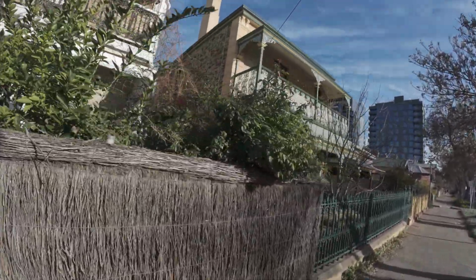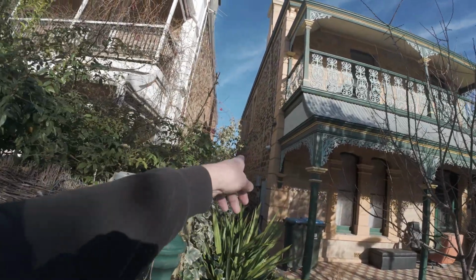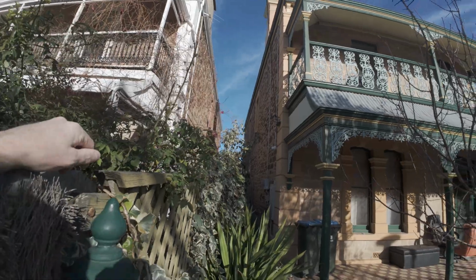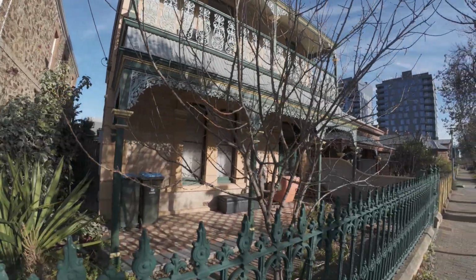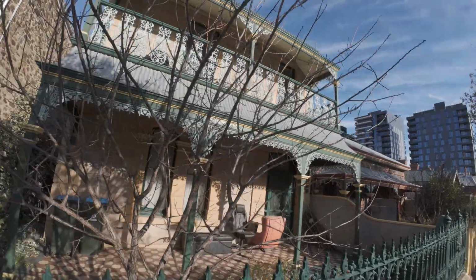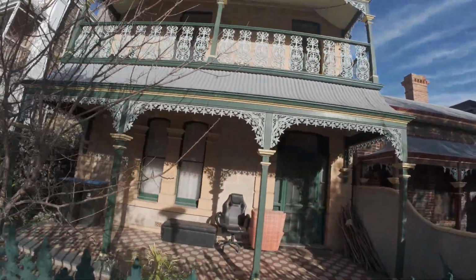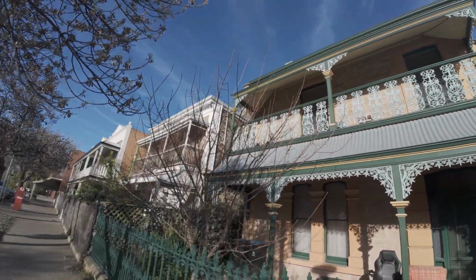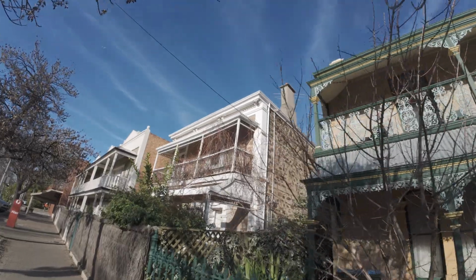Now this one here, this is old, right? As you can see, it's bluestone down the side walls, same with this one here. Bluestone from top to bottom, and then a sandstony henpecked frontage on it, with an upstairs balcony and a bay window with a lacework. So that's beautiful. These two here are very, very original, very kept in their original form.